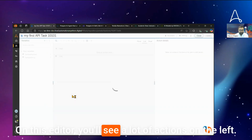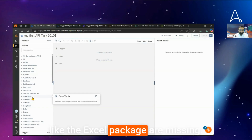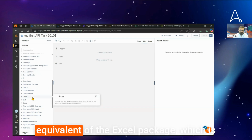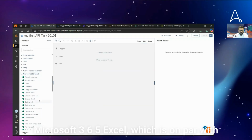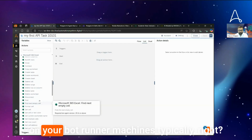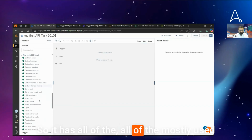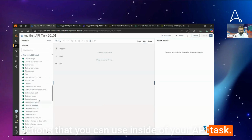On this editor, you'll see a lot of actions on the left. You'll see variables and triggers, obviously. Now, you'll notice that some actions like the Excel package are missing. But fret not, we have the cloud equivalent of the Excel package, which is Microsoft 365 Excel, which is on par with the Excel package that typically runs on your bot runner machines. So it has all of the mostly used actions that you can use inside of your API task.